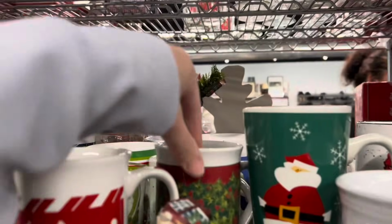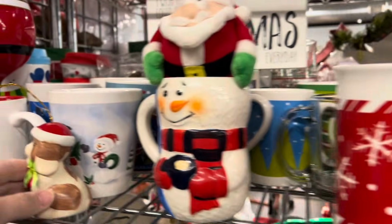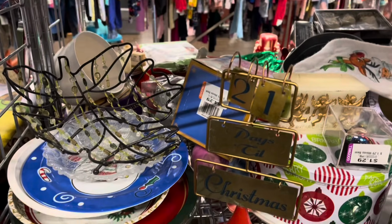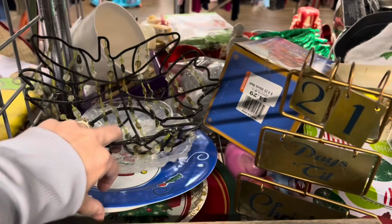Okay, now I do want to get in here and check out the Christmas mugs because I've had some of the same Christmas mugs for years and I just want to kind of switch it up. And you never know if you're going to find one of those vintage Santa mugs or something just old and antique hidden in here. You have to move things around.